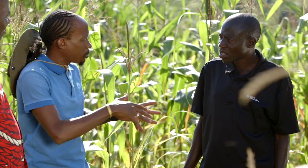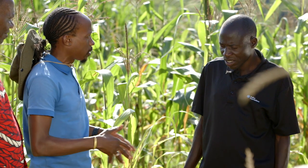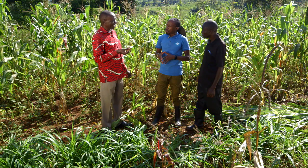Stephen, did you use chemicals in this plantation? Yes. I used the Striker. Striker is systemic. It goes into the system of the plant, and therefore can easily kill whatever enters into the crop. So it's a very good chemical. Chemicals are being used by many farmers. Yes. But they are expensive.